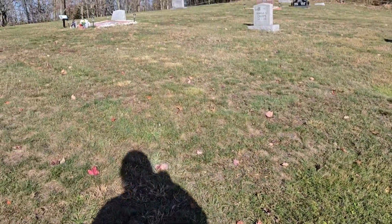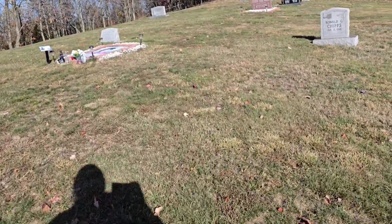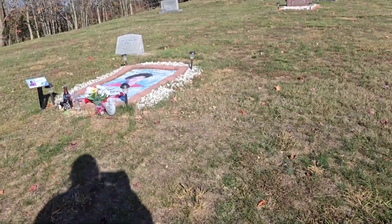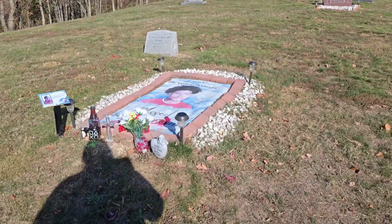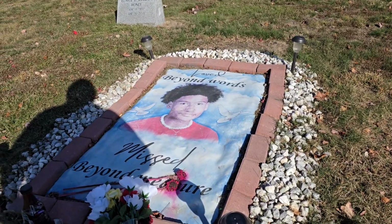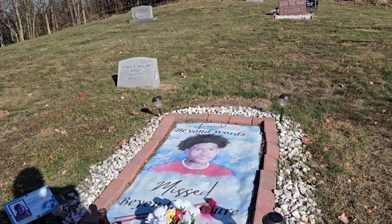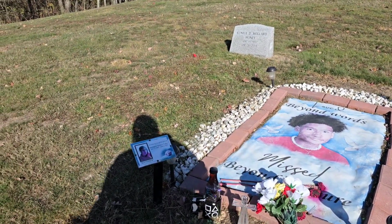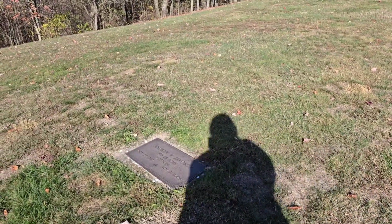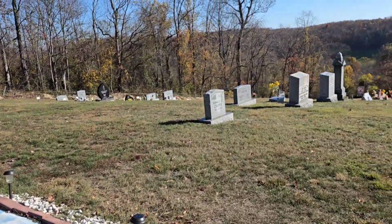Oh, they did a huge portrait up here. I think I'm going to bring you guys up here to see it. Let's see. Because they put so much work into this. I want you guys to see. Loved beyond words. Missed beyond measure. That is beautiful. This is newer, till 2023. Then one in the ground over here, that's 2008. But yeah, it's a very beautiful cemetery.